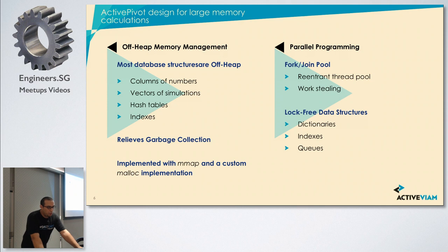We also took advantage of all the concurrent package Java is providing. We used the fork join pools, we used the work stealing techniques. And most of our structures are lock free. We used a lot of compare and swap. So then we minimize the contention and we maximize the parallel work.